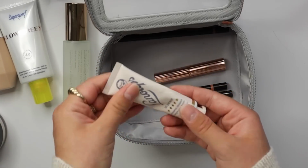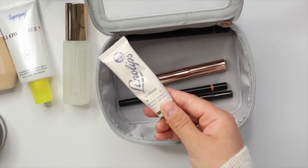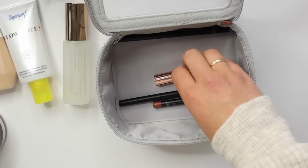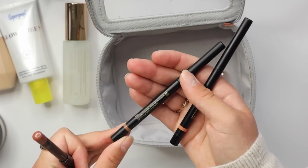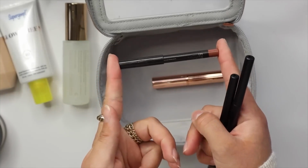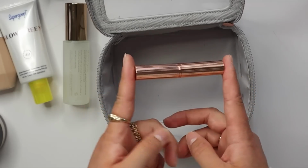Looks so good. I have the Lanolips 101 ointment to moisturize my lips or anywhere that feels a bit dry at the moment. And then I have a couple lip liners. I have two from M Cosmetics, Fawn and Kitten, and I also have MAC Oak. And the last product in this little cube is Charlotte Tilbury Sexy Lips.